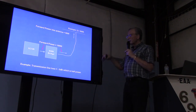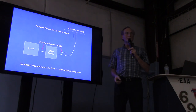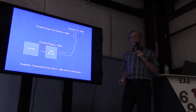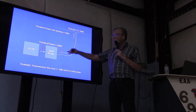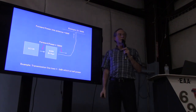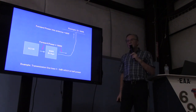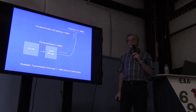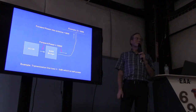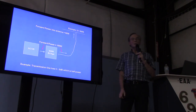Okay, here's a little example where we have a transmission line with a loss of 3 dB. So that's half, right? It was half the power. So if the forward power is 100 watts, by the time you get up to the antenna, there's only 50 watts at the antenna terminal. And the other 50 is already gone into heat. And this is a very common situation. A lot of us have transmission lines with at least 3 dB of loss. And a lot of times we don't know it either, but we do.